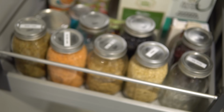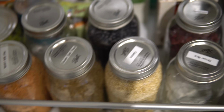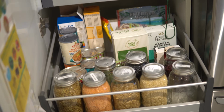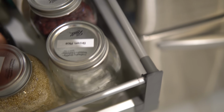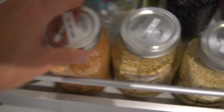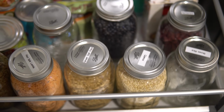Okay, so I'm gonna take you into our grain, bean, and nut drawers. We've got all of our grains in these Ball jars here in the cabinet. You can see we've got this cabinet with these big drawers. We've got our pastas and our dried beans, black beans, quinoa here, brown rice, lentils, refried beans, everything dried goes in here.